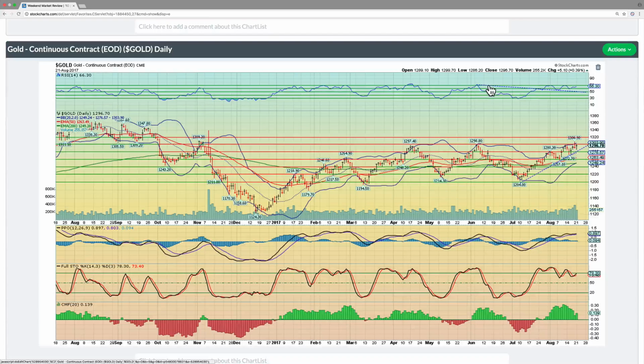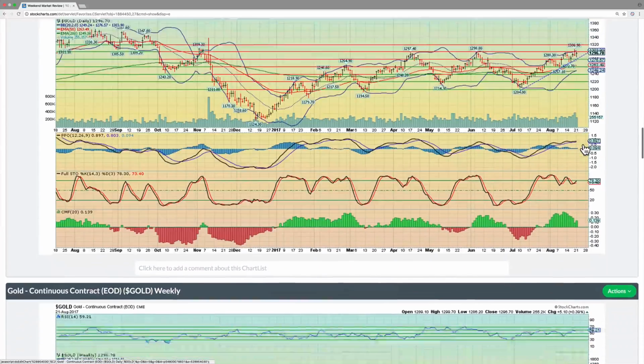It broke out of this downtrend that it's been in for a little while. RSI did in, I'd say, late July, so we've retested it a couple of times here, and now it looks poised to break above 70, and that's when the biggest moves happen. So could see a big move in gold in the coming days and weeks ahead.